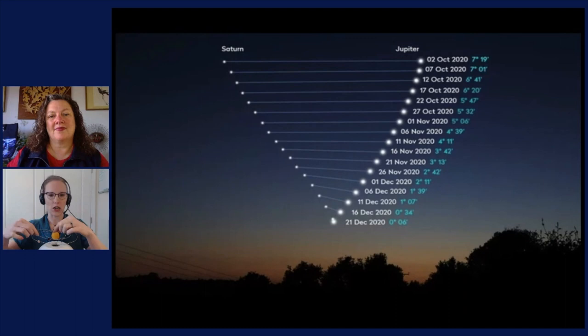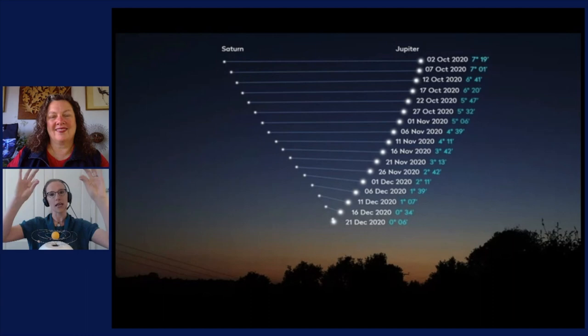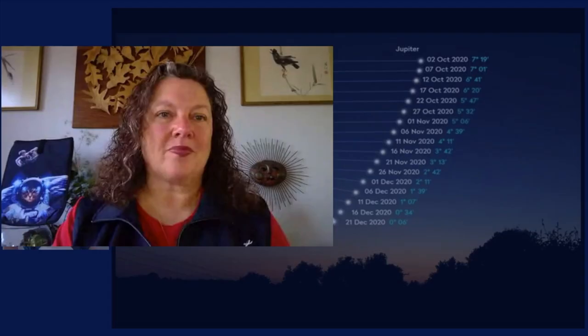And the graphic that's up right now is showing you how over the last couple of months, they have grown closer and closer in the sky as Jupiter's been catching up to Saturn. They're getting a little lower each day as we go around the sun, the planets shift, but they're getting closer and closer. So this is something we can see now, but the day that they will be the closest is this Monday, the 21st. Can you tell us, Shauna, how can we see this?